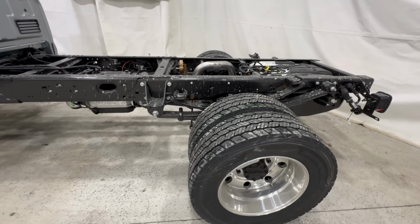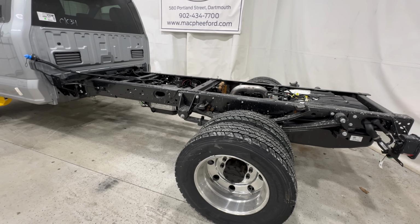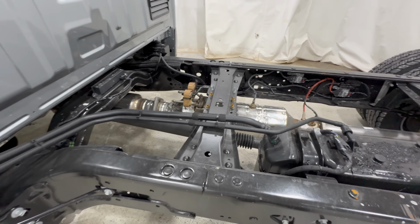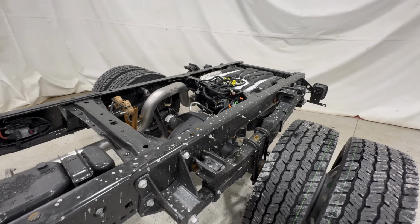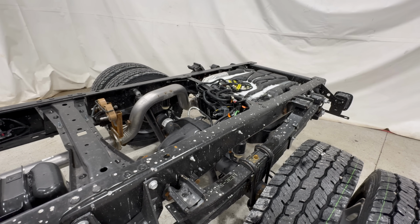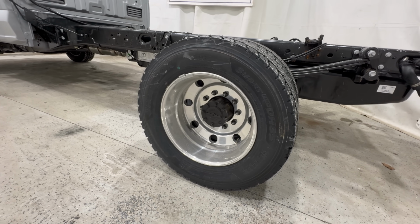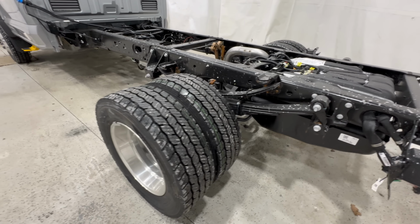And here's a look at the rear setup here. Again, this is a chassis, so you don't have a box back here as of yet. This will be getting an upfit, but I just want to show you as it is bare bones how these come out of the Ford factory. It's pretty cool to see the inner workings: your DEF tank right there, fuel tank in the back. These are available with an extra midship fuel tank. If you want to get a larger diesel capacity, you can actually get an auxiliary fuel tank, which is super cool. And there's going to be your rear wheel and tires, a 245/70 for the front and the back.